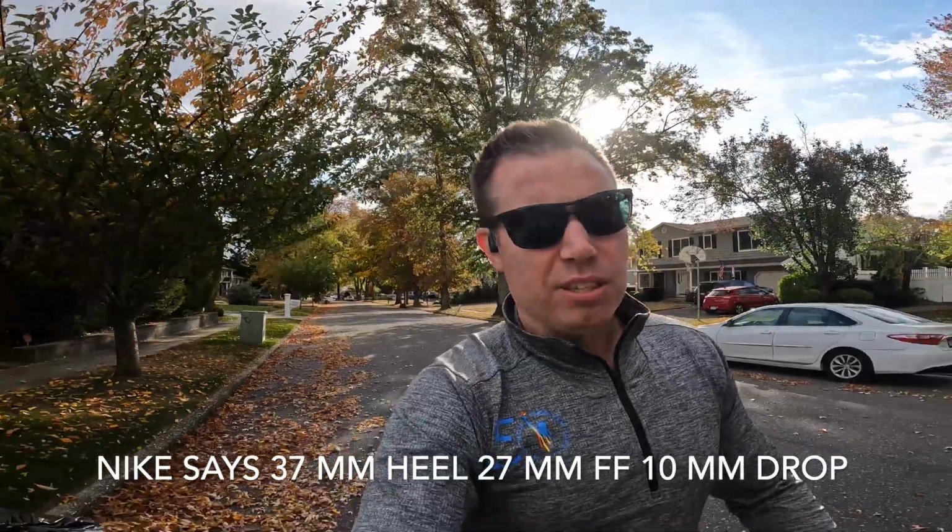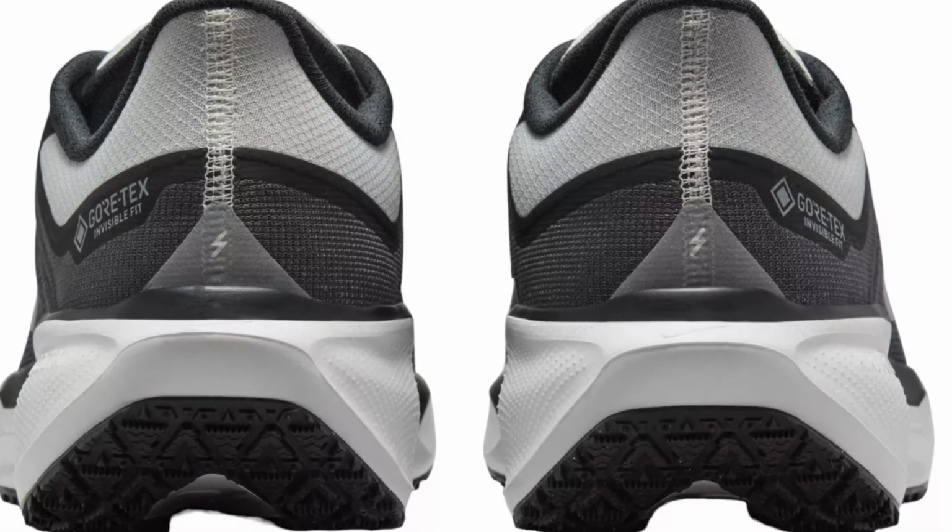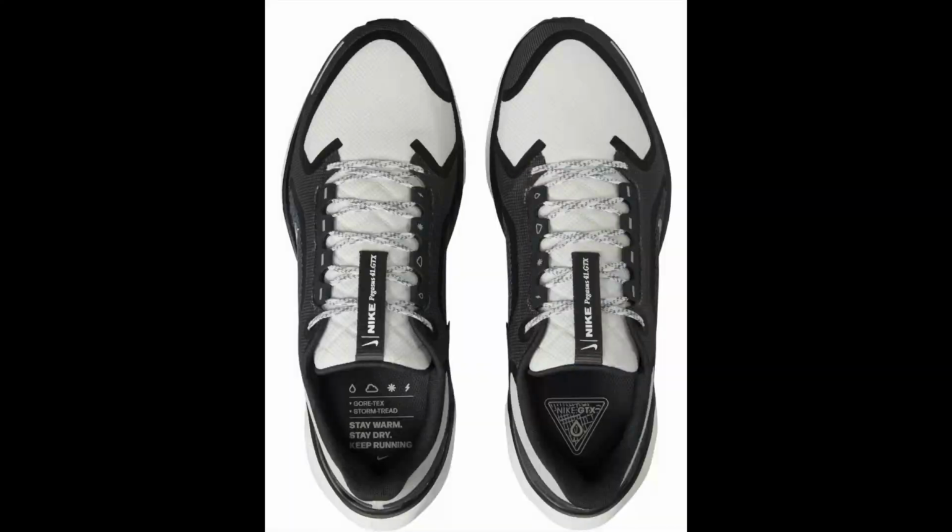So the first thing I would say is if someone's a forefoot striker, this is probably not going to be a good shoe for you, because there's just so much of the midsole in the heel you have to overcome. But if you're a heel striker or a midfoot striker, this shoe's going to work great. It's also wider in the heel than a lot of Nike shoes that I'm used to. And there's a decent amount of room in the toe box. It's still on the narrow side, but nothing too bad.